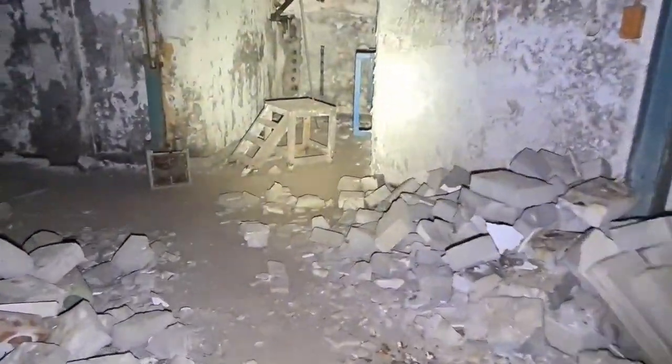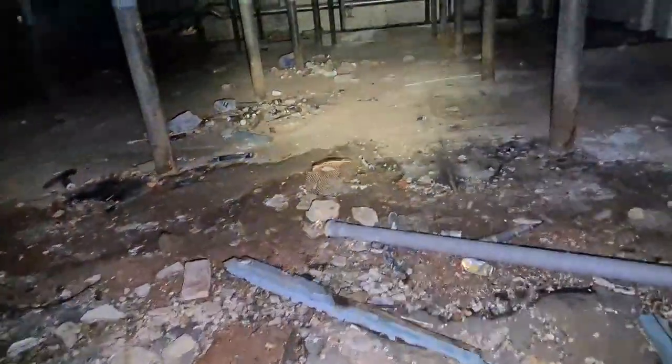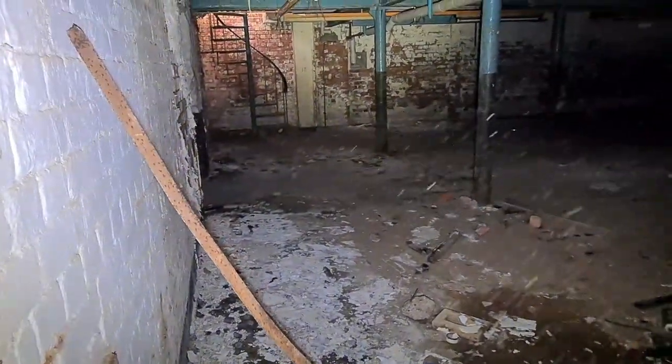Just checking out some other parts. Just talking to Katie, I was, asking if she's seen anything else. She nosies one way and I nosy another way. Nice spiral of stairs there. I like it.